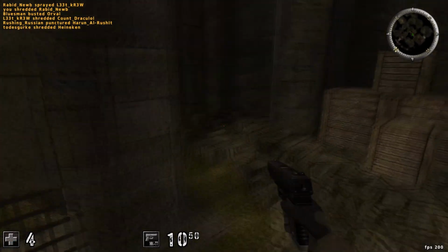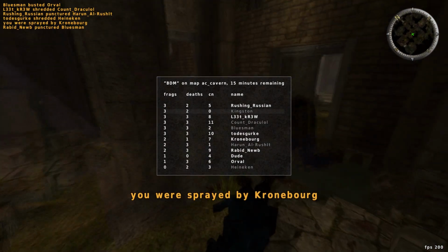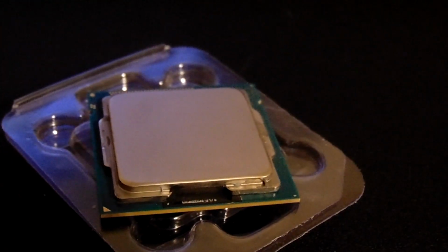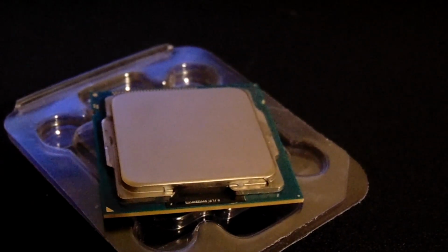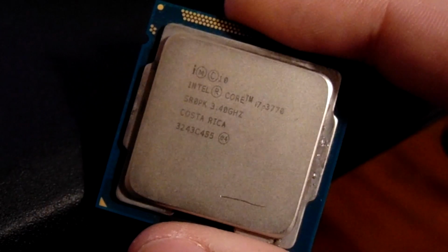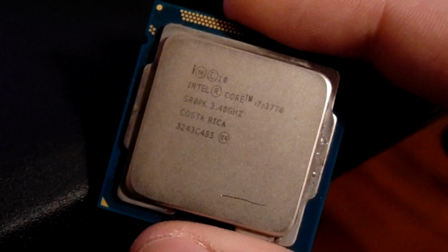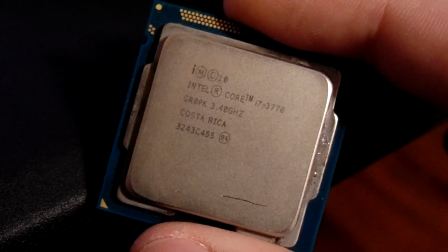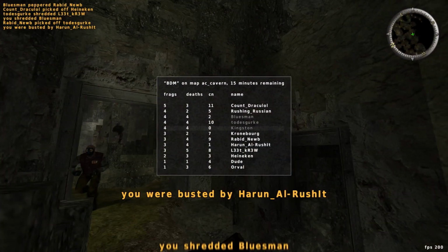From Socket FM2, I jumped to LGA 1155 with an i7 3770. A third gen i7, I hear you say. Why would you go with Ivy Bridge in 2019? Well, for one, this processor is extremely competent for its price point. You can go as far as a 1080 with minimal bottlenecking, and it supports up to 32 gigabytes of RAM. So I figure with this processor I'll be good for many years to come.